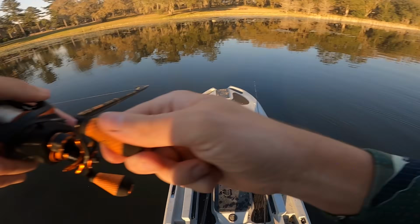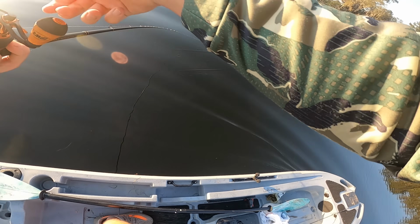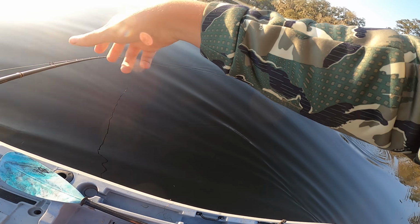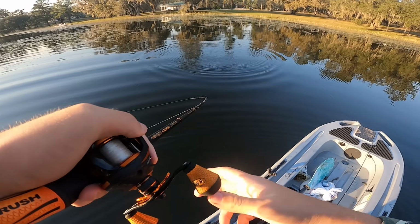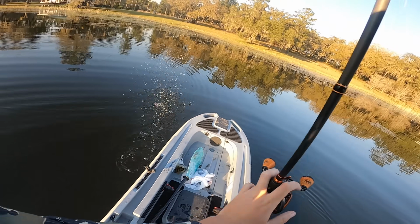Oh, look at that. What did I say? Right next to the bait. There we go, guys. We are on with the homemade fluke. Let's freaking go. He's fighting hard. He's definitely the biggest one so far, but not like a tank or really big at all, but boom.